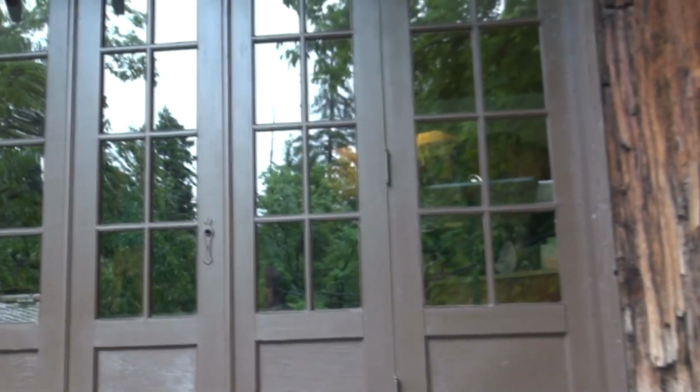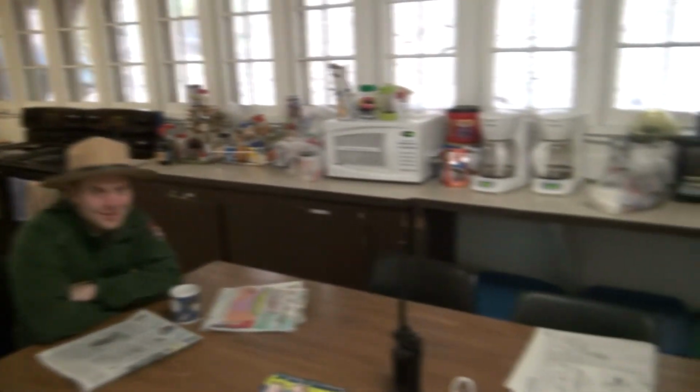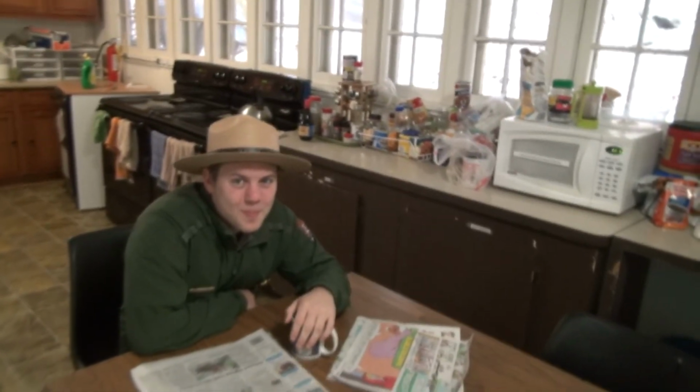Right in there. How you doing, Cedar? Cedar's waiting to start. We have the morning shift and the late shift, and we happen to have the late shift today. So we're doing a little coffee before we get started. This is the staff kitchen. So we have sometimes 20 staff up here in the summer, and just to show you where they eat and take their breaks.